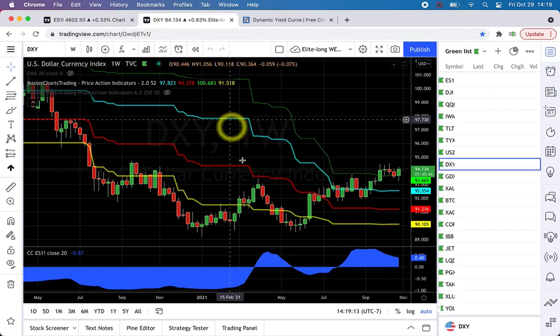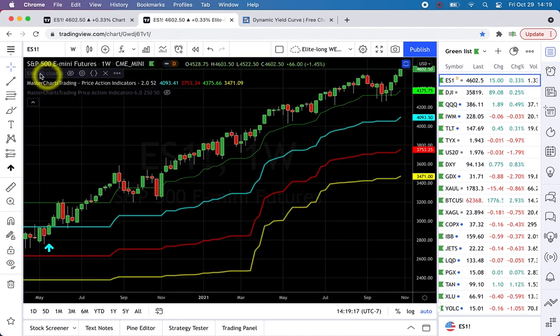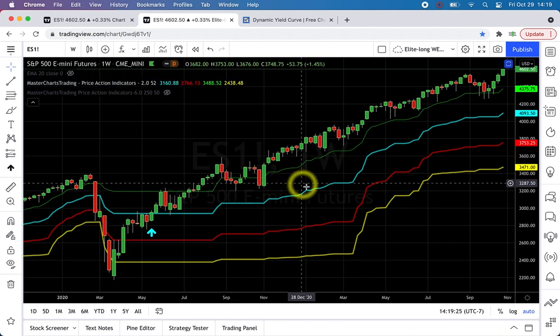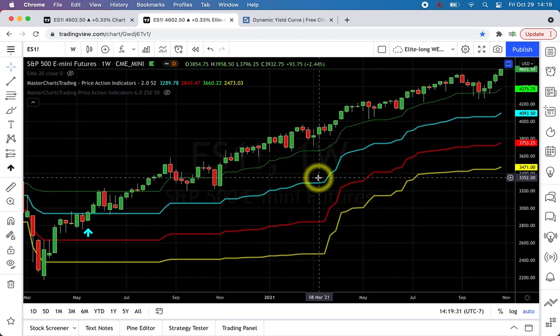We can look at a weekly chart. Here's a weekly chart of S&P 500 with my indicators. These indicators are Master Charts Trading price action indicators. You can have them on your chart by going to TradingView, and you can sign up on my site first.